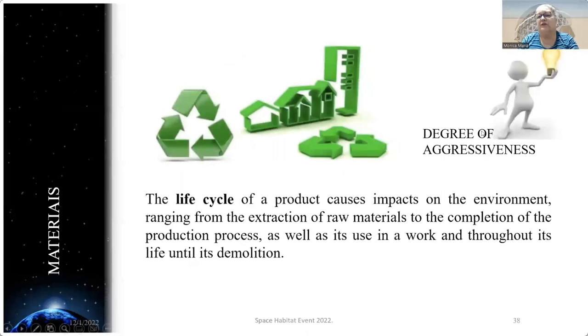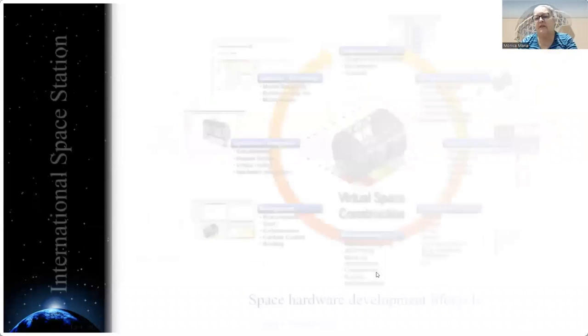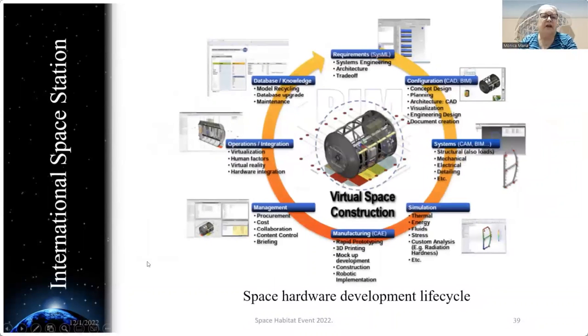Well, the materials' degree of aggressiveness is very, very important. The life cycle of a product causes impact on the environment, ranging from extracting the raw materials and the completion of the production process, as well as its work throughout its life until its demolition. The same as on Earth. This is the International Space Station, which has similar systems used here to construct a building.